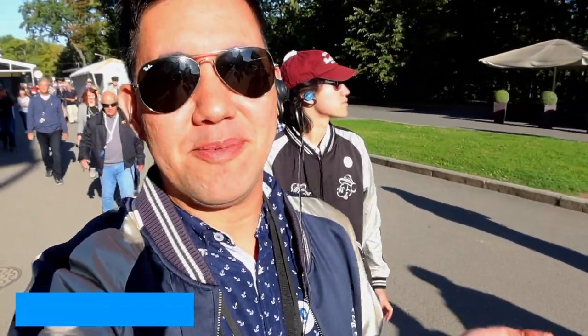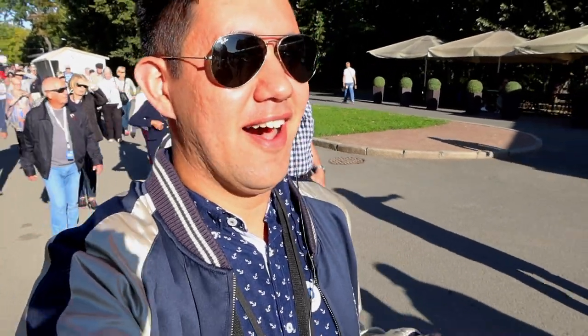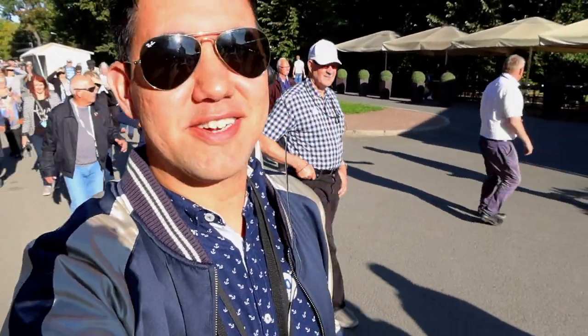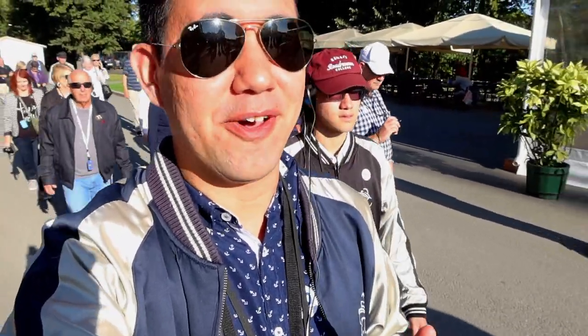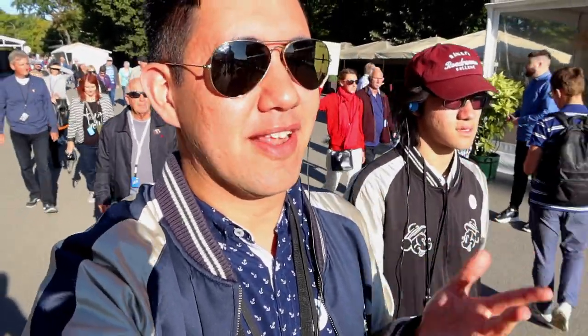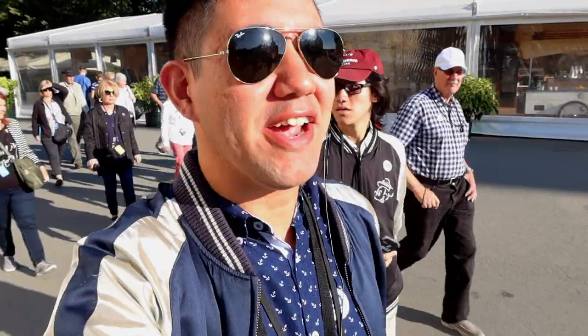So I've never been to Versailles, will someday, but we're going to see all the beautiful architecture of the palace and the gardens. And then after this, we're going to go on a hydrofoil, which will take us back to St. Petersburg in like 30 minutes. It took an hour to drive here, so that's got to be really fast. Look at this.